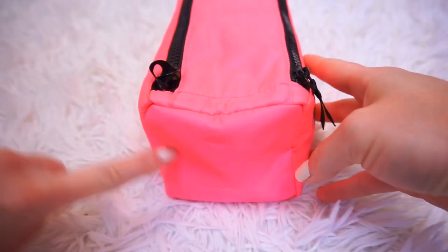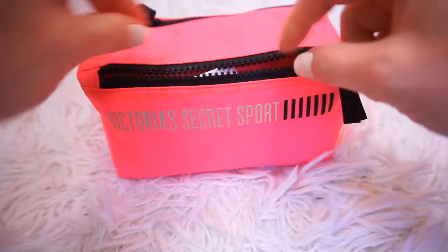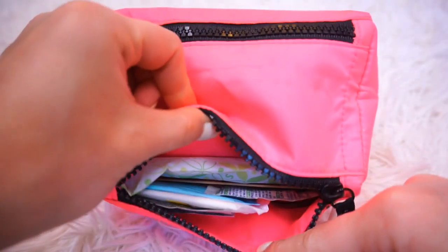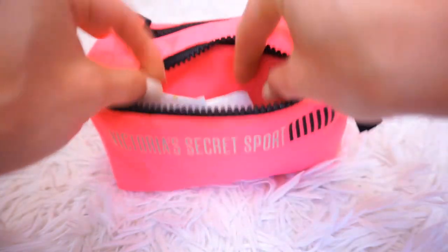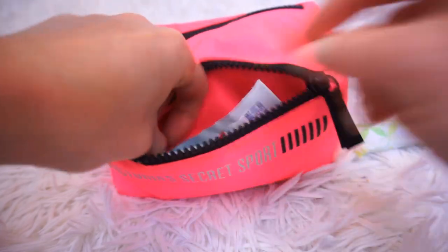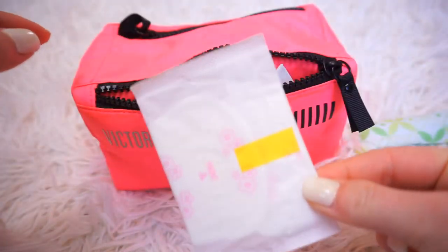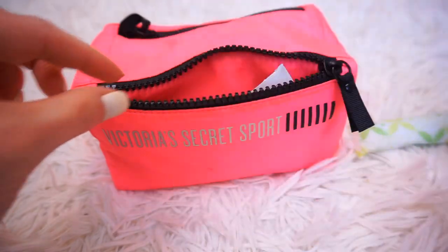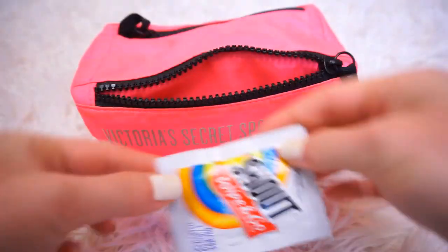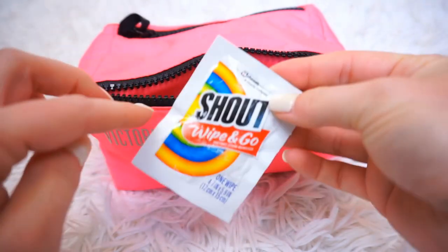So this compartment holds pretty much the entire bag, and then this side zipper is literally just for this side, and I like to keep easy to reach things right in here. So in here I have tampon, need that, panty liner, need that, another panty liner, you can just never be too safe, am I right? Oh, shower wipes to go just in case you get food or something on your shirt like I always do.